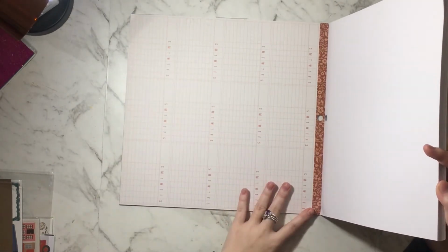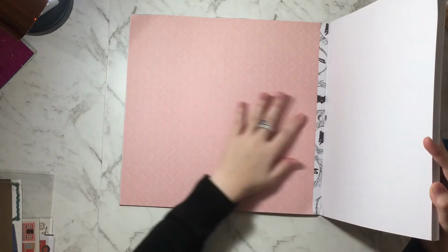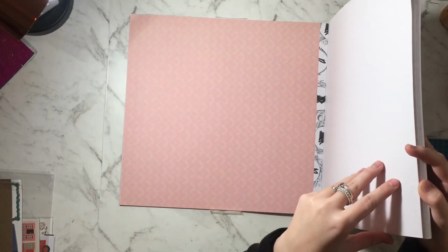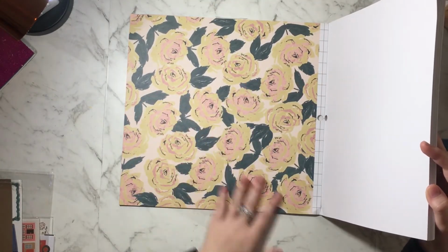And as always, they've got to have some sort of calendar. So there's this one. Love this one. I just love how subtle everything is. Everything feels so subtle. And to me, the best collection is subtle papers.